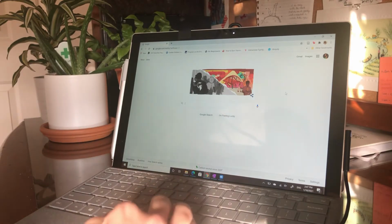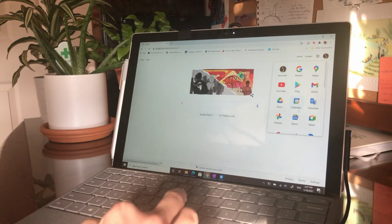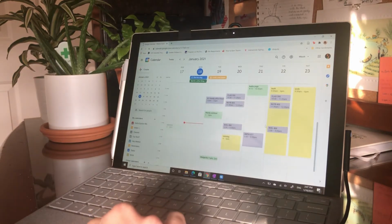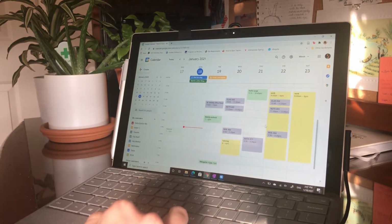So what is the best way to stay organized during remote learning? I feel like it's really up to you and what your favorite style of organization is. I use Google Calendar, which I think is really helpful. You can color code things depending on what class or what event you have, and it's really nice to just have a layout of the week so you can see what's happening on what days. What's also helpful is you can copy and paste your Zoom links into your Google Calendar, so you can just click on the class and then click on your Zoom link and you're good.